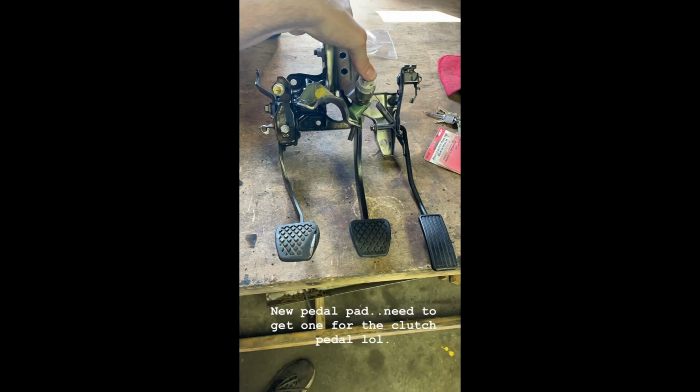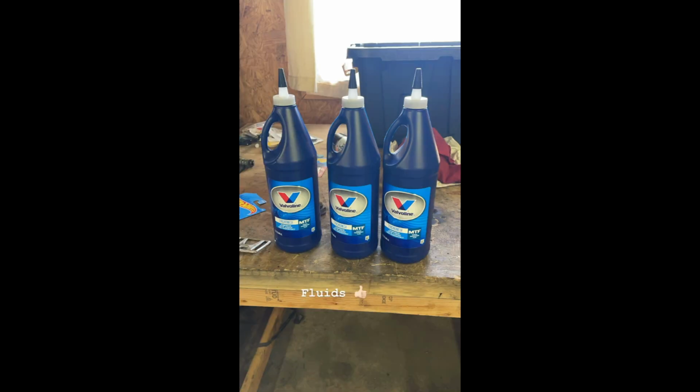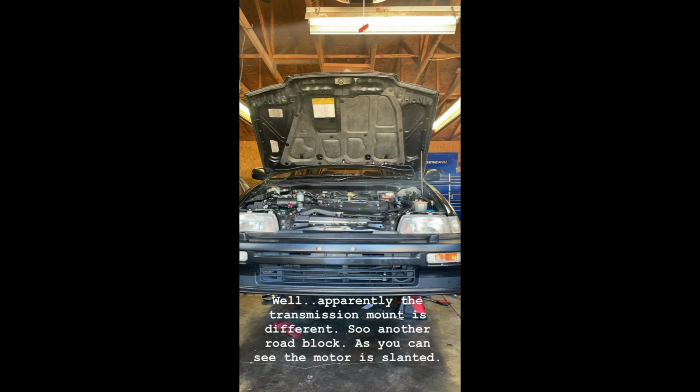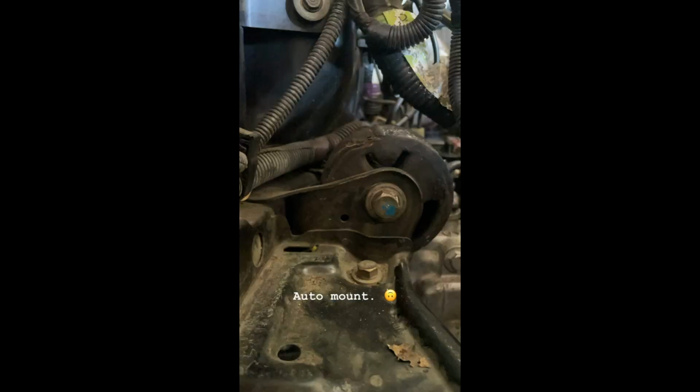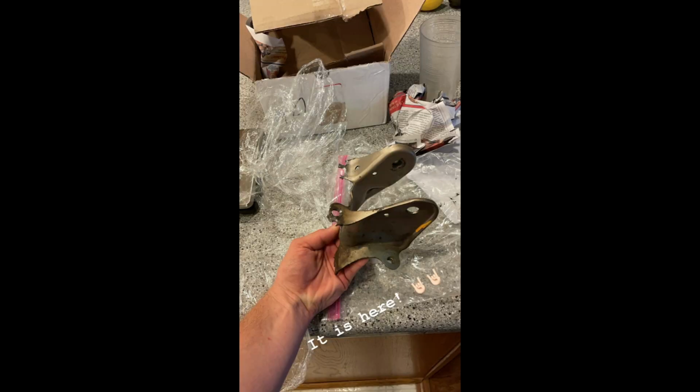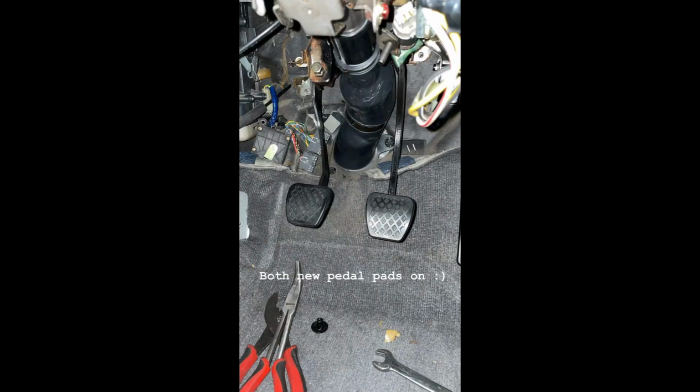And here's the clutch pedal assembly finally welded together and painted up. Got all my fluids. And this is where I found out that I needed to cut the automatic mount off and weld in an RT mount, which I'm showing here the differences. See how the automatic mount sits a little bit lower. Ordered this. Thankfully it was on eBay. It was kind of haggard, but I made it work.